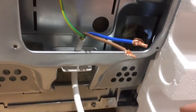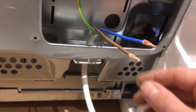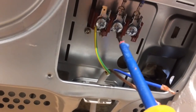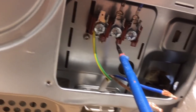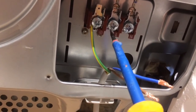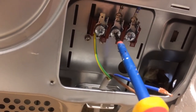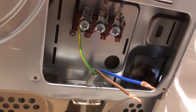Okay, just what I'm doing here is cutting my cables to length, doubling them over, and you could take that off and put a crimp connector on it, but look, if you look at the gap there, it doesn't actually give you enough gap if you were to put a connector on there. So if you just put it to the left, and then when you tighten that screw, it'll automatically pull the cable up and in and tighten down on it.